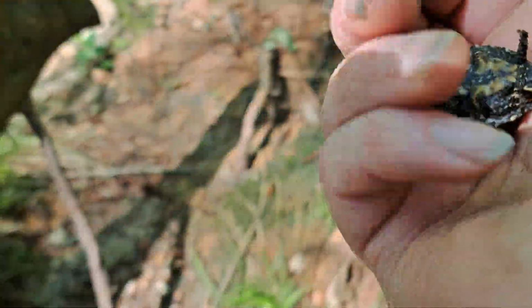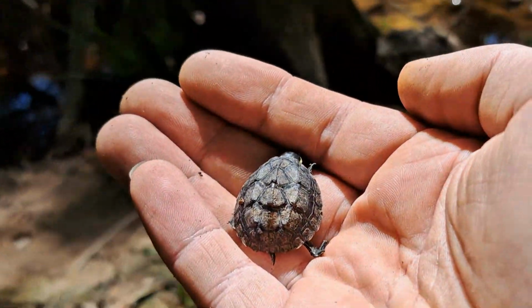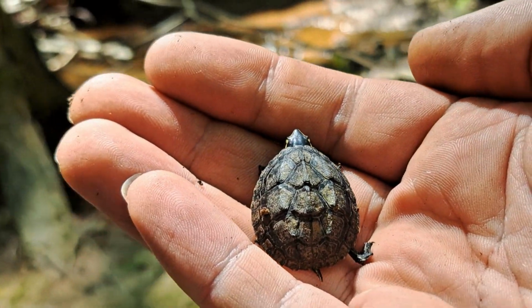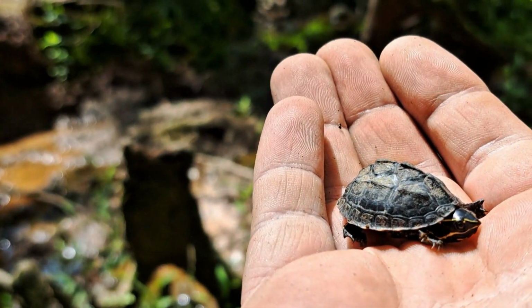Oh, whoa, whoa. Sorry. I'm sorry. Look how tiny this guy is. He is the littlest one that I found. Here we go, let's get better light. He's the littlest one that I found as of recent. Cool little pointy back on him and everything. Look at that, the ridges on his pointy little back.